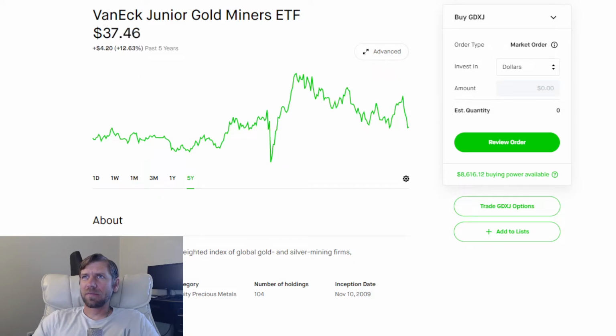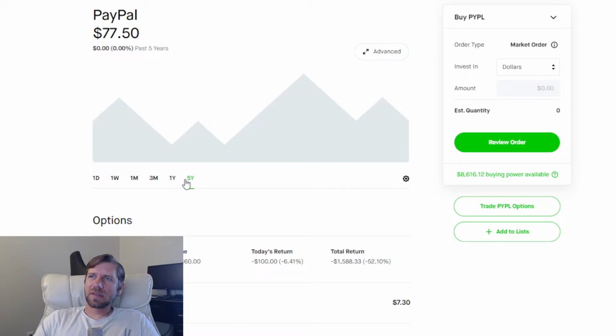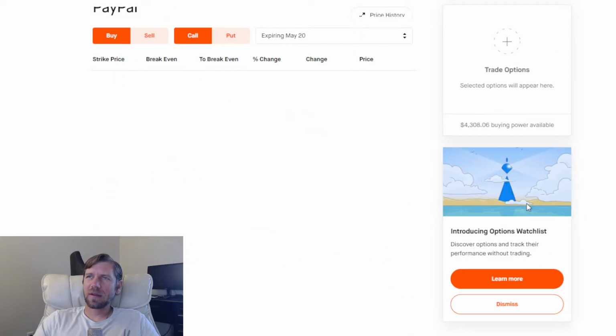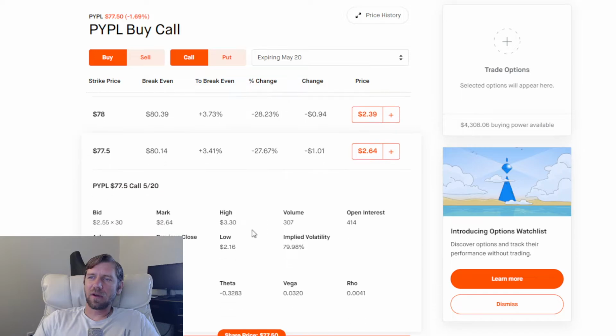Or you can just do a regular YOLO growth stock. Like you could probably do it on PayPal at the moment. Let's say you think that it's coming back in a year to its previous highs of 300, you could just buy a bunch of what are called LEAP 1-year options. Or you can just roll short-term call options. So what that means is you go into the options, you buy a call, let's say expiring May 20th, and let's say you buy this call for 264, and once Friday comes along, Robinhood actually put in an option to roll the option. So you click the roll button, and let's see if I can actually show you.